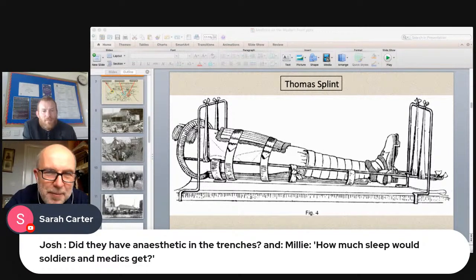So the amount of sleep was never regulated. But one thing the army did do is it realized fairly early on, if you just keep pushing people all the time, then they'll break down, and you'll end up with sick soldiers, sick medics, and sick everybody. So they began to give them periods of rest away from the trenches, where they take them out of the battlefield area and send them to a place behind the lines in a village or a town or a camp, and then they'd have a bit of rest.